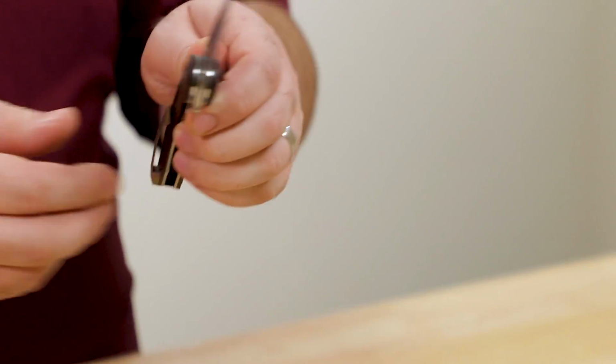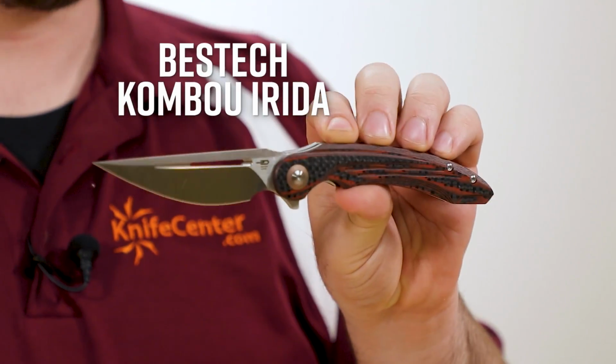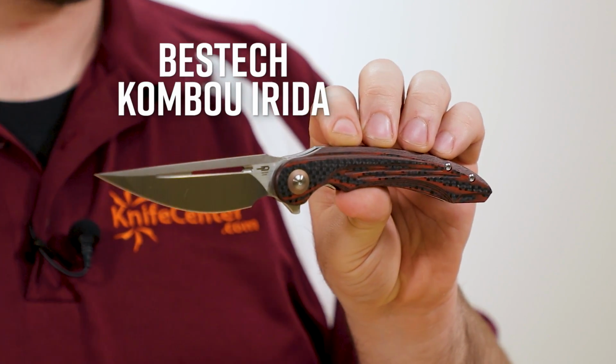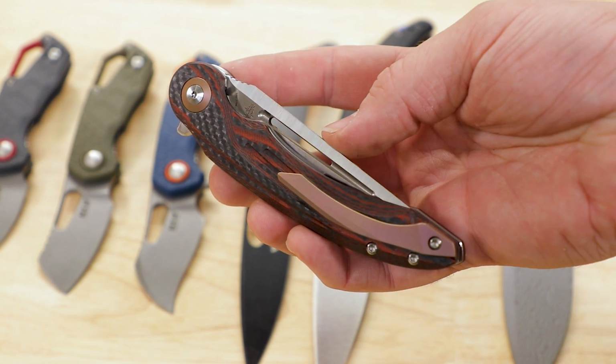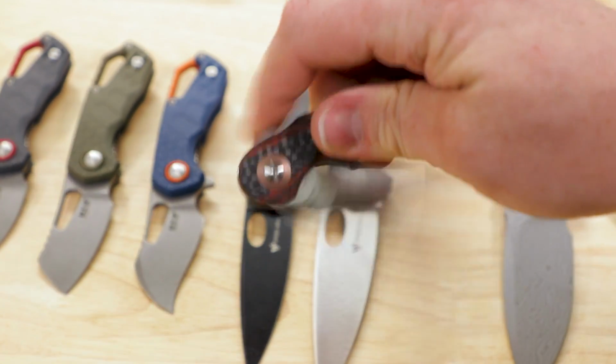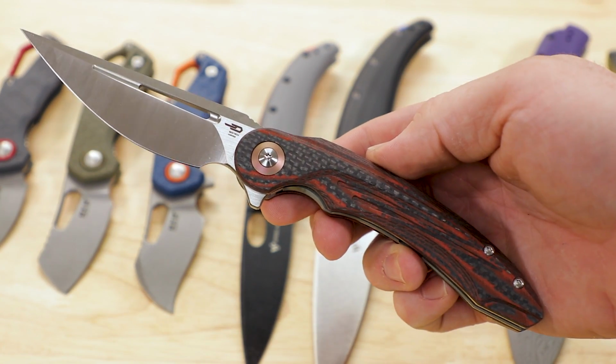All right, now we're going to come to a Bestech. This is the Kombu Arita. Starting at about $90, this particular one comes in at $110. Now this is another knife with an interesting blade shape here that also kind of reminds me of that Patata blade shape, only a little bit more abstracted.